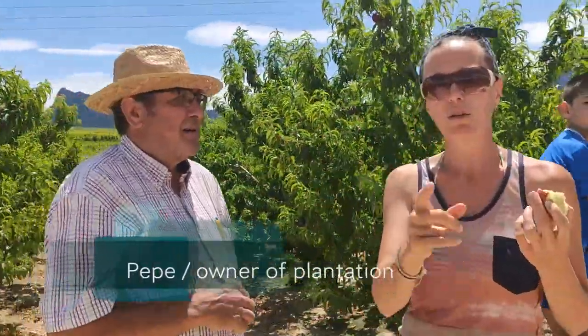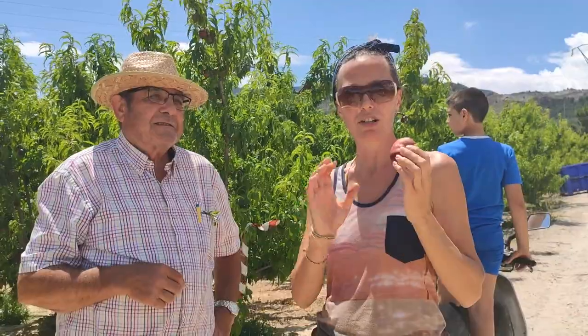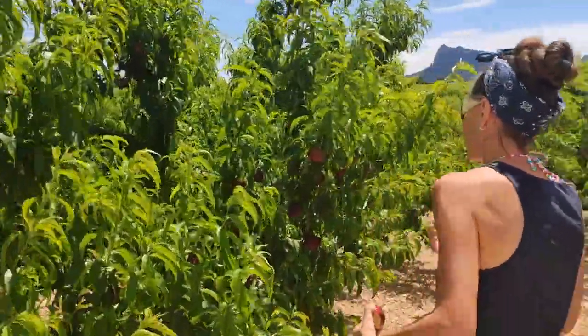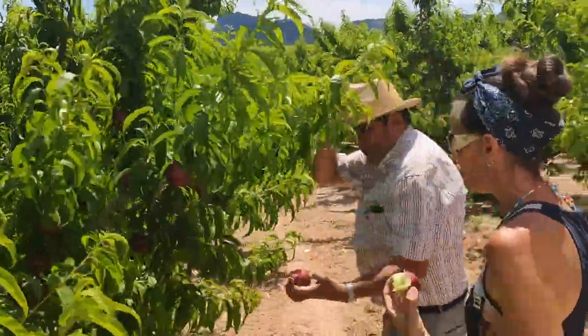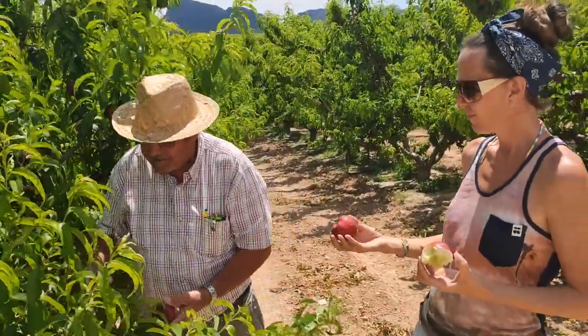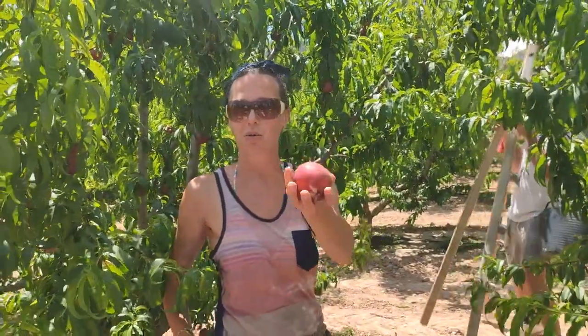Wow! And so 9 years old, these trees, 50 kilos from one tree. Wow! Wow! So they really do a security check that it doesn't have any chemicals on it, so you can eat really from the trees. All family! They are clean, they are without any chemicals, so normally you can eat like this.